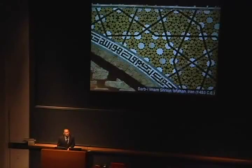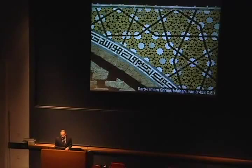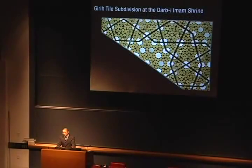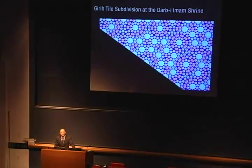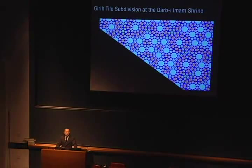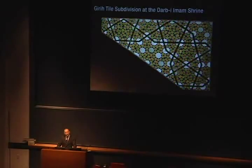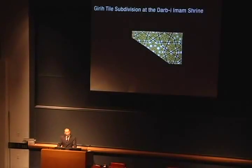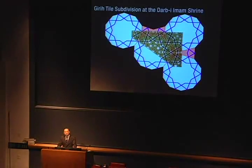So did they actually use this on a building? Well, let me show you the tiling in the spandrel over an archway at the Darbe Imam Shrine in Isfahan, 1453. And you can see here, and let me just show you the tiling itself without the border. And you can see the little dark pattern is filled in completely with the tessellation of these Gitta tiles. Not so surprising, but we've seen things like that before. But now take a look at this thick black line pattern. And that, it turns out, if we shrink it down a little bit, is actually the decoration of a tessellation of much larger Gitta tiles.